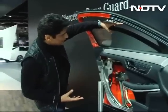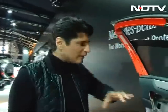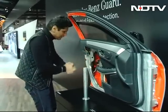Now I'm going to show you exactly how thick this glass is. Watch. That's the thickness of the glass. 25 mm, shatterproof, polycarbonate, and I think that really makes a big difference. And then all this armoring and everything else.